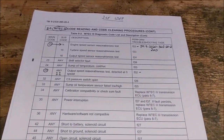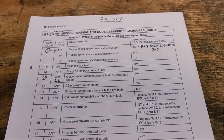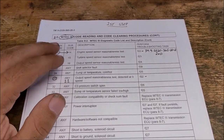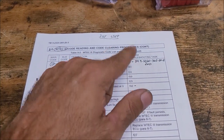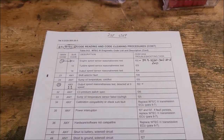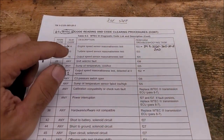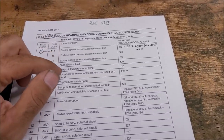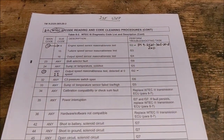I suspected going into it that it was going to be some sort of wire short somewhere, and maybe one wire I needed to get fixed. If you have any of these codes, instead of going directly to this troubleshooting task, I recommend checking all your connectors, because I've seen reports of people both on Steel Soldiers and other forums that they found a connector that was loose, damaged, or dirty. They simply cleaned it out or replaced the connector and they were good. The problem never came back.